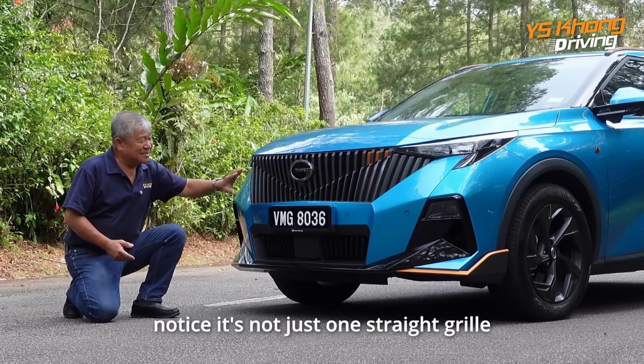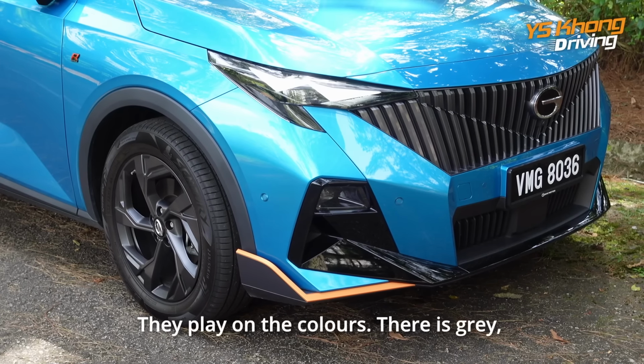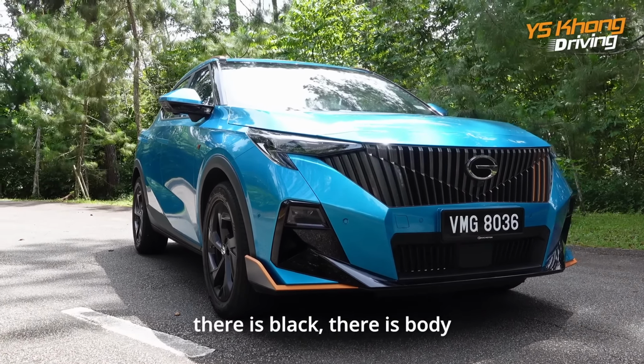And you notice it's not just one straight grille. They put in extra lines. They play on the colors. There is gray, there is black, there's body color, and even a gold insert.